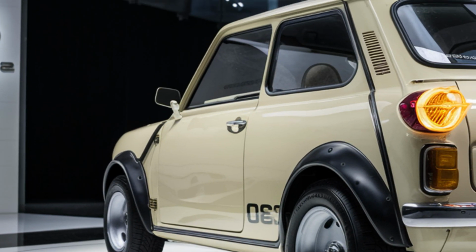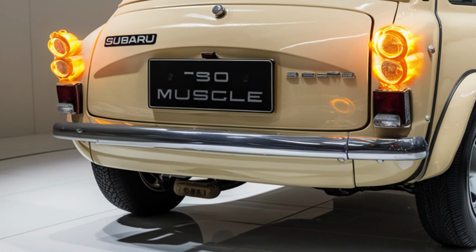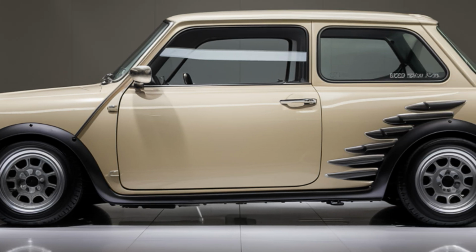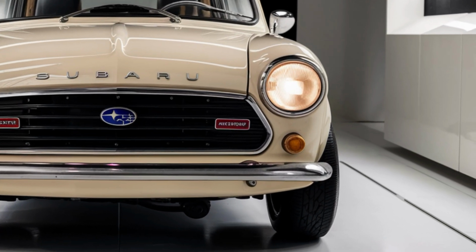As for the price, the Subaru 360 has become a collector's item in recent years. Depending on condition, restoration, and originality, you can expect to pay anywhere from $8,000 to $20,000 for a well-maintained model. Rare versions, or those in pristine condition, can fetch even higher prices, making this small car a surprisingly valuable piece of automotive history.